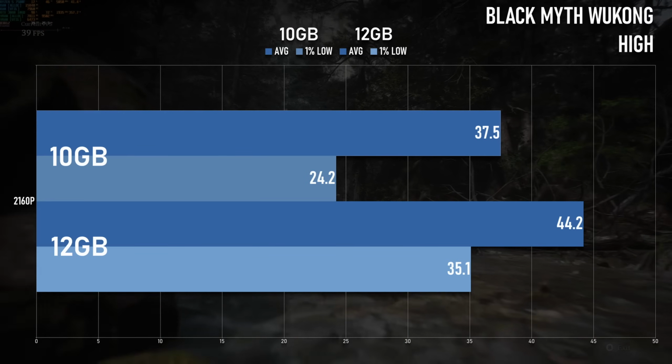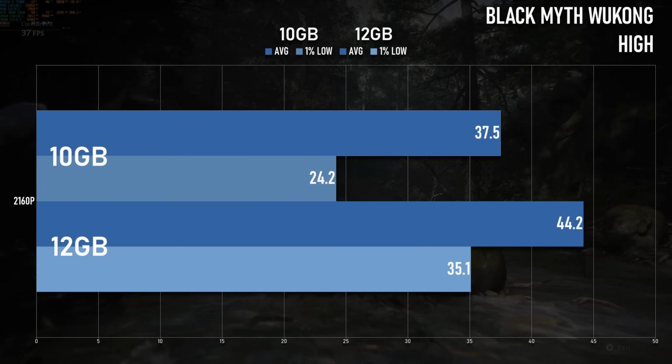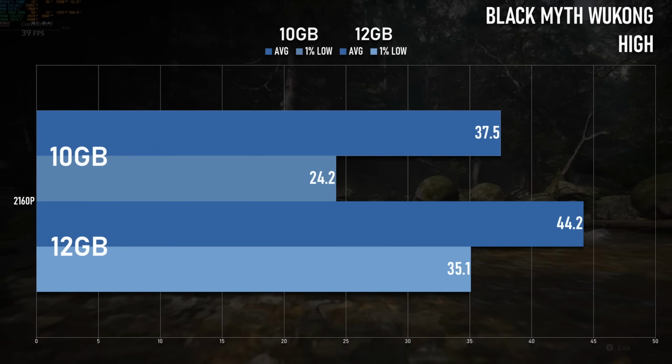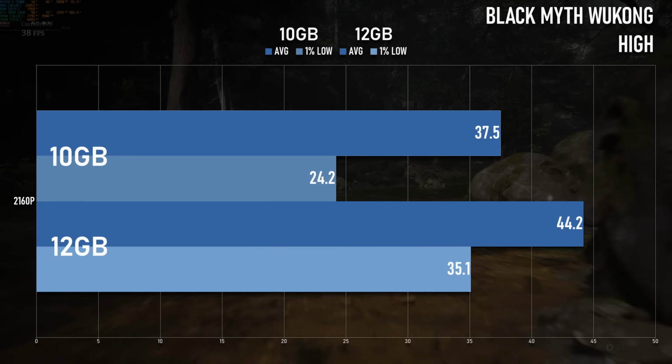Black Myth Wukong sees a 6.5 frame gap between the two cards, which is proportionately quite a lot bigger than the gap at 1080p or 1440p, and is probably the only real compelling result in favour of the 12GB model.